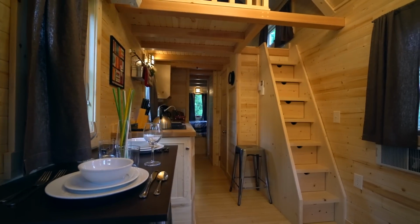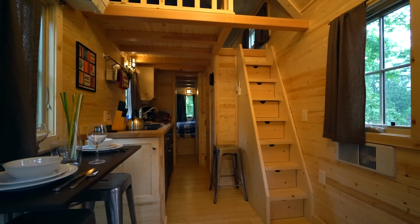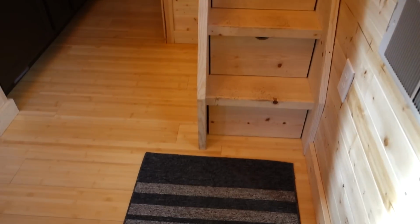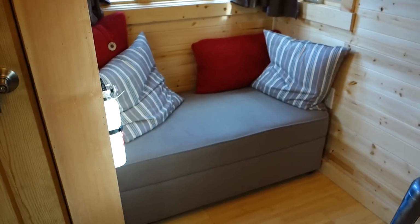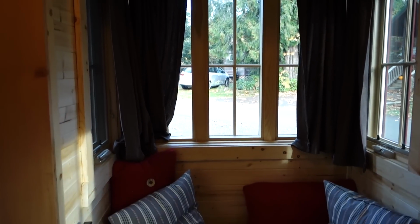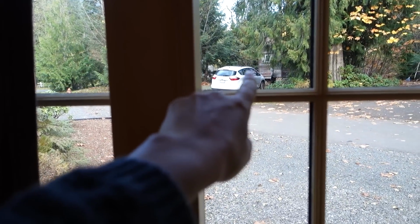So as you enter inside of the tiny house called Lincoln, you can see that there is a loft upstairs with a storage staircase. And then to my left is seating for 3 at a dining table. And then over here is a seating area in the bump out, similar to my tiny house actually. So we got the bay windows. My tiny house is actually over there. You can see it. Haha.